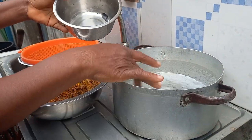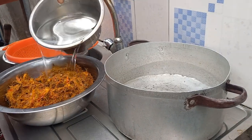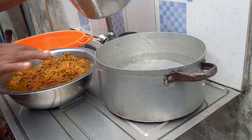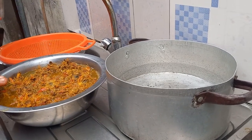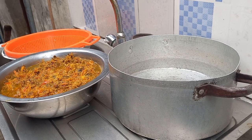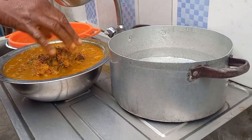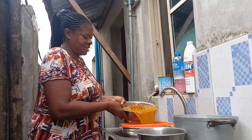This is warm water. This water is warm. So it has to be a little bit warm such that you can put your hand into it. The reason for using this hot water or warm water is so that it will melt the oil. Because it's too hot, I'm going to add a little more cold water. I have to sieve it.